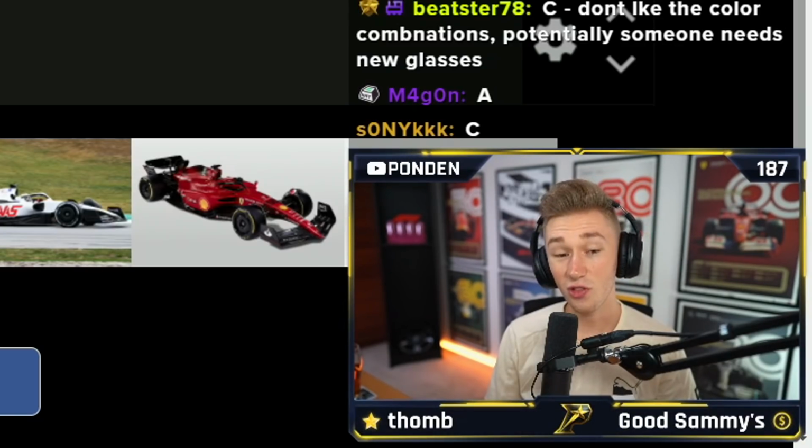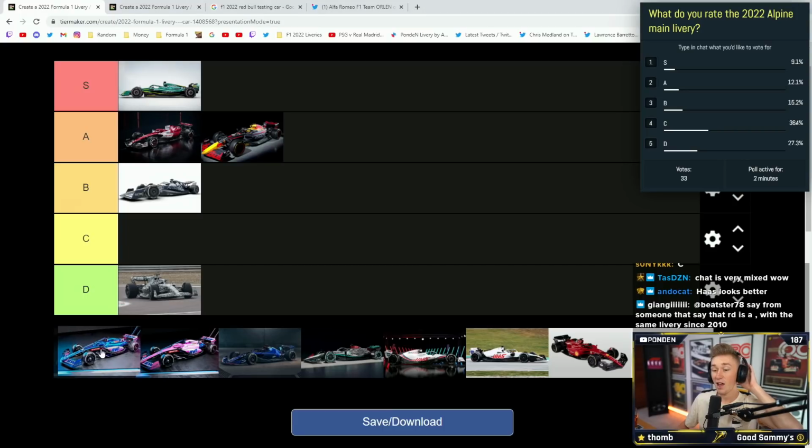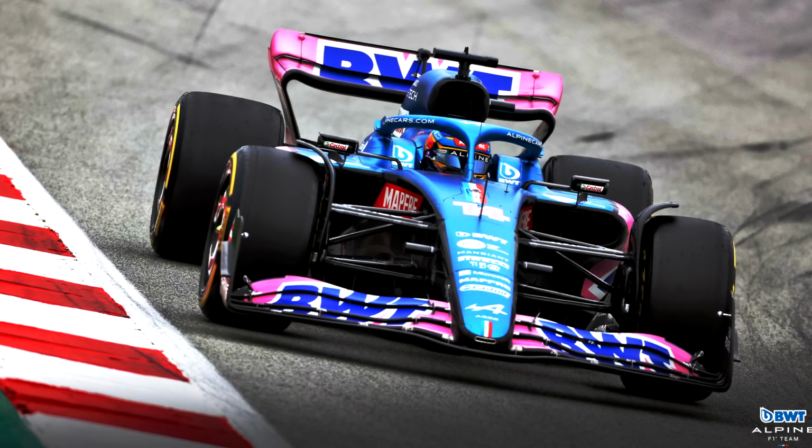I'm not a big fan of the Racing Point. I'm not a big fan of that pink color. I'm not a big fan of the big BWT logo. We've got to be thankful that BWT has blue in it, otherwise it would look even worse. When the car was first revealed, I was like, D tier. Not even think about it. It is in D, no matter what. But as it's come out on track, I've got to put it in C tier. I think it looks quite nice out on track, the way the blue shines.